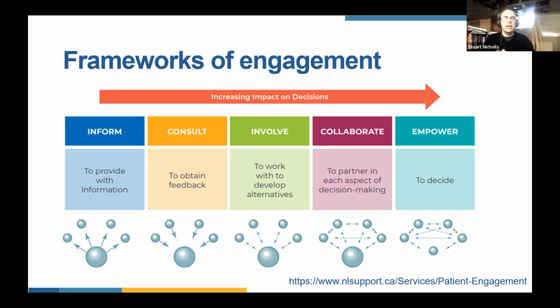The next stage up, if you will, is consultation. So again, it's a bit more involved. It's about soliciting feedback, getting the perspective of patients, family members, etc. But it's still very much about getting that information, and then the researchers or an institution retain control of that information and decide what to do.